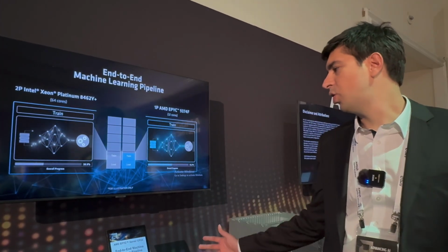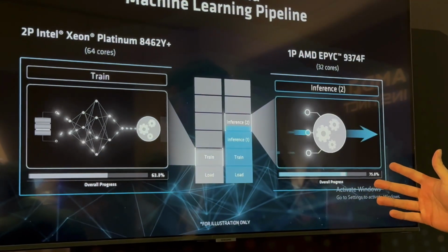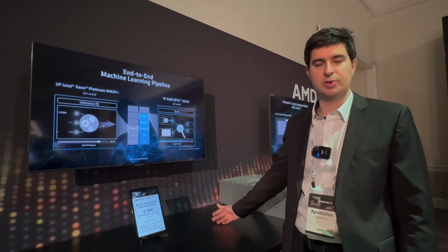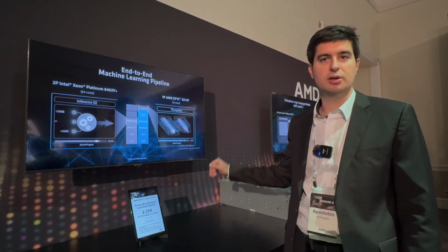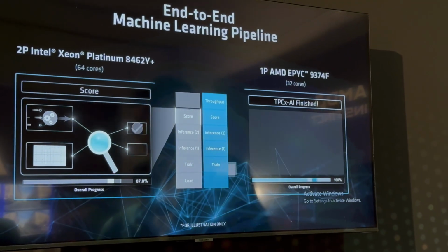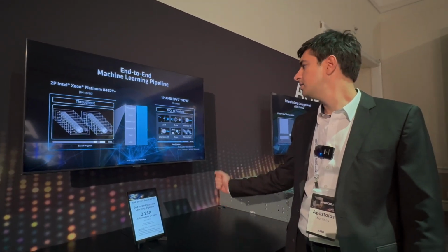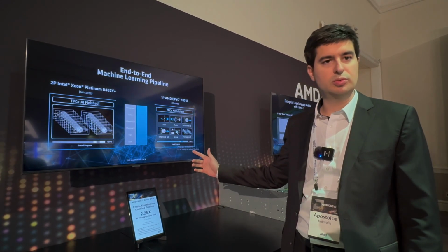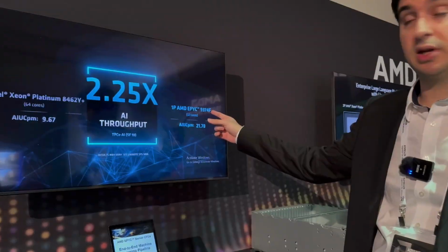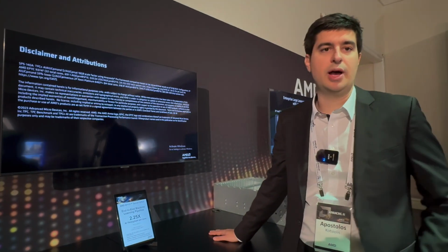Okay, so this one shows a whole end-to-end AI inference pipeline. This is a benchmark called TPCx-AI, and this is a comparison again that has all stages in order to produce AI throughput performance. So you have loading, training, inferencing, scoring, and then at the very end you also test throughput. We saw that the EPYC solution is able to complete the whole task holistically faster, again due to the higher core density and memory throughput. This one is based on floating point 32, and the performance delta is 2.25x, when you have a single socket 32-core EPYC 9374F versus a dual socket Xeon with 64 cores, 8462Y.